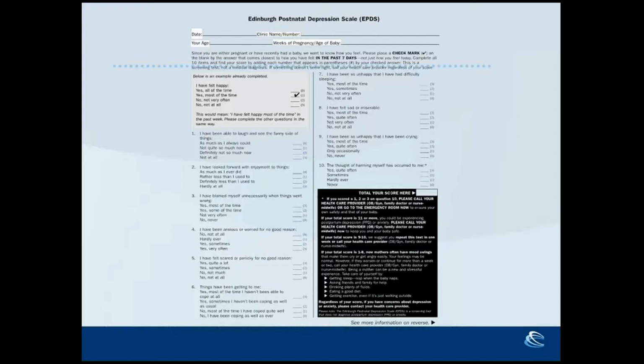It has to be answered by the mother. So the only problem that I see is, you know, we have the mom holding the baby, juggling baby, trying to answer questions. If she's getting outside input into answering this, it skews your results. So you can't have dad holding the form and asking mom, do you feel this way? Do you have this? Do you have that? It really needs to come from the mother, as do our teenage depression screens.